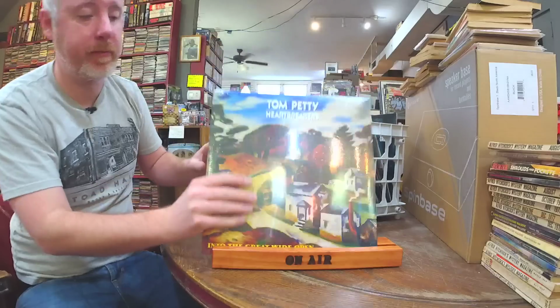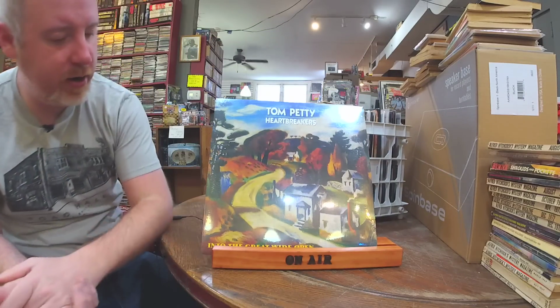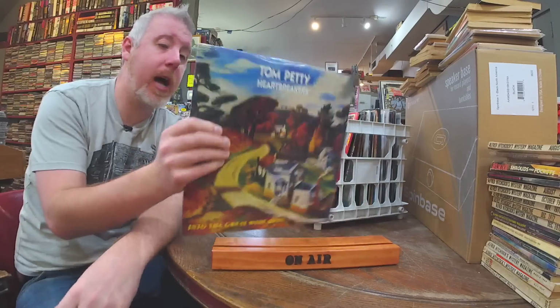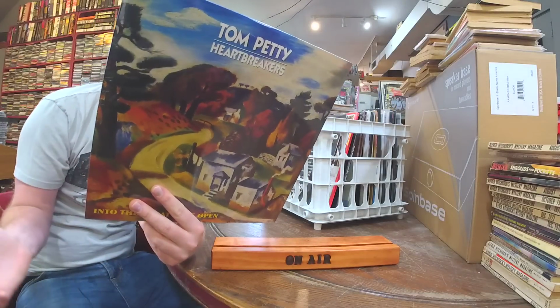That's good. Tom Petty and the Heartbreakers, Into the Great Wide Open. Obviously, title track. Has Learning to Fly on it, Into the Great Wide Open on it.